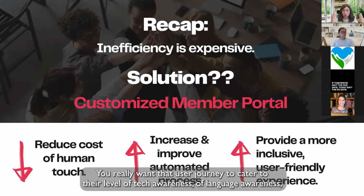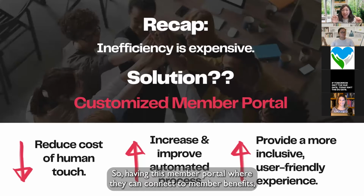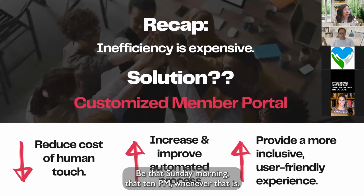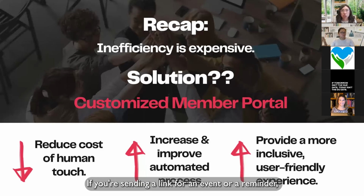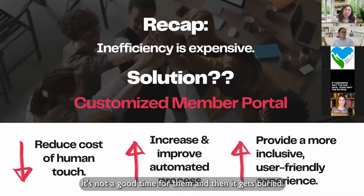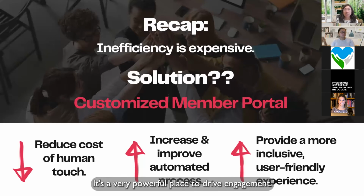You really want that user journey to cater to their level of tech awareness, of language awareness, where they are in their careers, where they are in life. So having this member portal where they can connect to member benefits and to you when they are in the mood for it, be that Sunday morning, be that 10 p.m., whenever that is. If you're sending a link for an event or a reminder, they're at work, they're with their kids, wherever they are, it's not a good time for them, and then it gets buried. So having this portal where they know they can go in and connect when they're ready and engage on their time, it's a very powerful place to drive engagement.